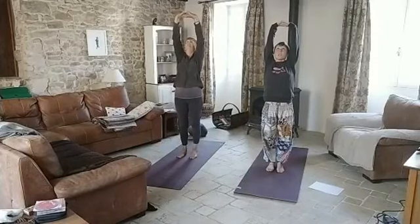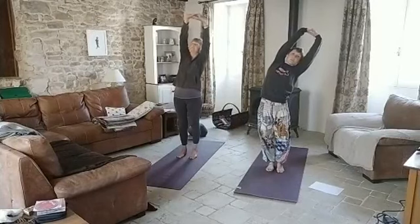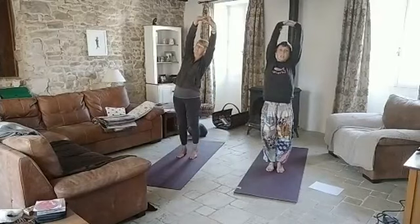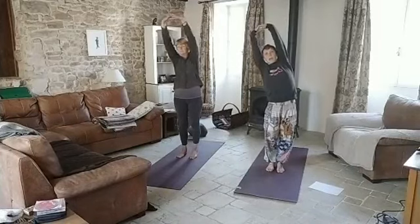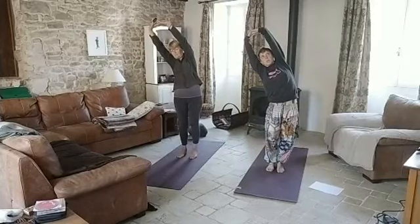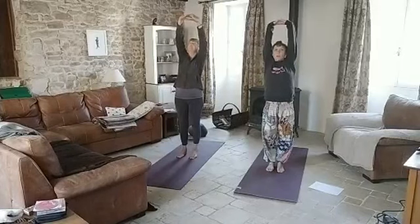And now we're going to exhale and lean to the right. Trying to keep your arms straight, trying to keep your arms so that they touch your ears. And then inhale, center, reach right up. Exhale, left. Again, try to keep those arms straight, try to keep them touching your ears. Look up to the ceiling. Inhale, come straight, reach right up.